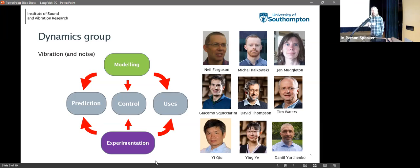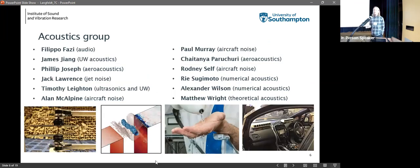So we've got the dynamics group. You can see the academics here. This is just the permanent faculty staff of the group. There are obviously more people involved in this group: PhD students, postdocs, other researchers, and of course our students. The dynamics group deals with vibrations and the noise that is associated with vibration. They are concerned with the prediction, control, and use of vibration, and they look into modeling and experimentation of these kinds of things.